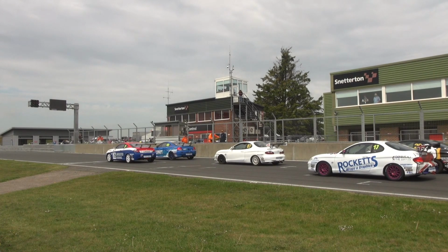Well, while we wait for this race to get underway, they'll be heading off on the green flag lap shortly. Just waiting for a bit of clearing up to be done. Ewan caught up with a couple of the drivers in the paddock earlier on.